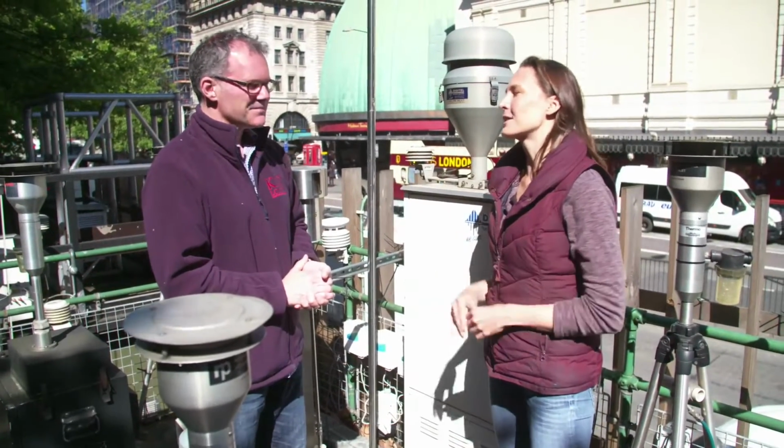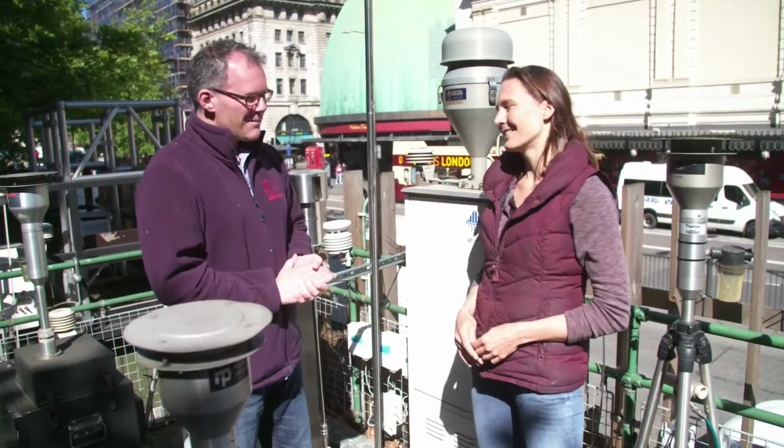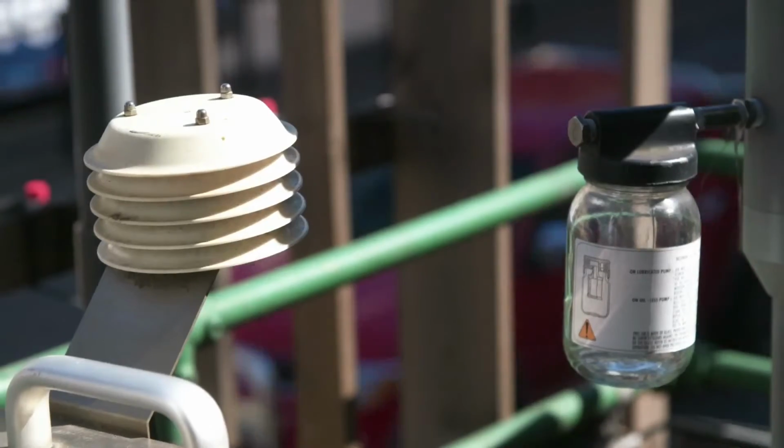So the instruments are collecting the pollution, but you're not. Yeah, the instruments are pretty much completely autonomous. Let's talk a little bit about all the various intakes we've got around us here. Tell me where this air is going.